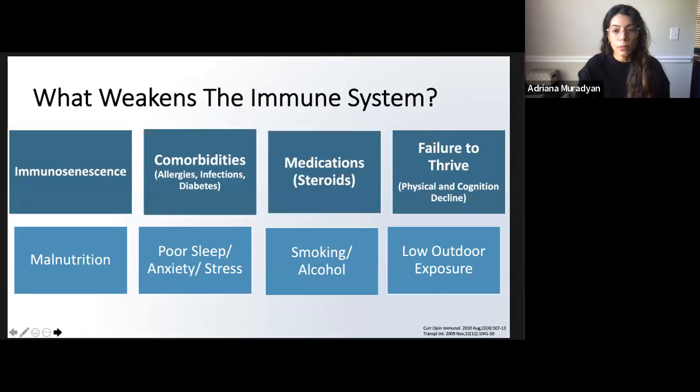So what weakens the immune system? I'm going to focus primarily on the dark blue kind here, but we'll talk about them all briefly. So you have immunosenescence, which is basically the impact of aging on the immune system. You have comorbidities such as allergies, infections, and diabetes. I'll talk about these three specifically because it's something that we commonly experience and can notice whether or not a person is at risk of being compromised.